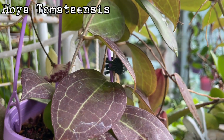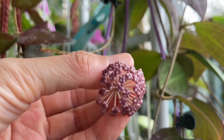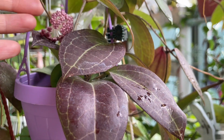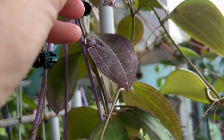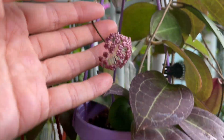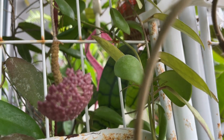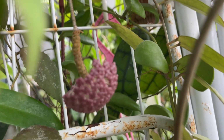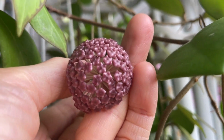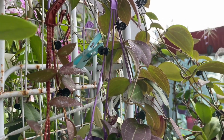And Hoya tomatensis has actually put up a new peduncle with very cute flowers. This one is a very frequent bloomer, and as I said, it's also a very easygoing Hoya with very lovely sun-stressed leaves. So really no complaints about this cute little one with these beautiful flowers. And this one is an older peduncle with another set of blooms that is ready to open soon. This one usually comes in a very cute ball shape, as you can see from here. It's just really lovely. Hoya tomatensis. The mother plant is over there.